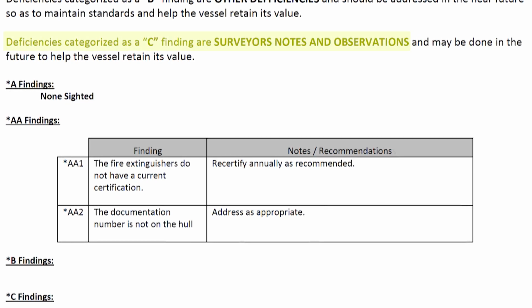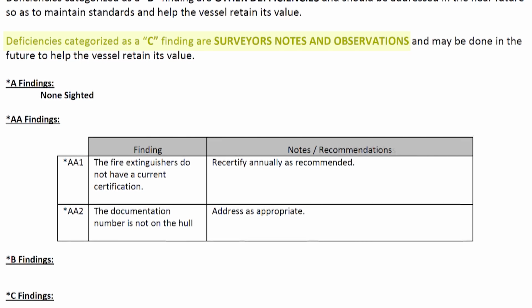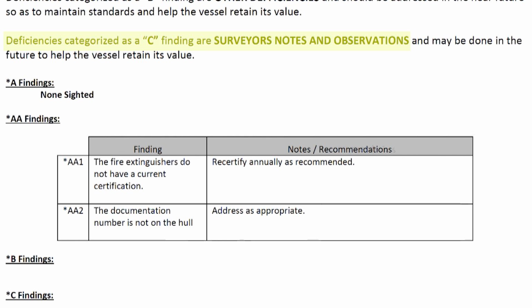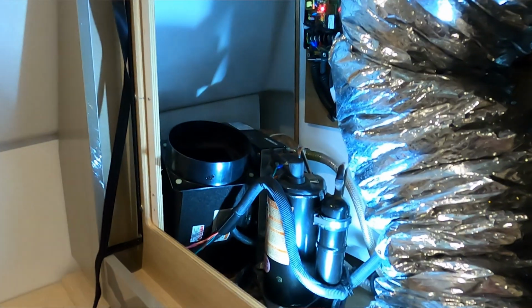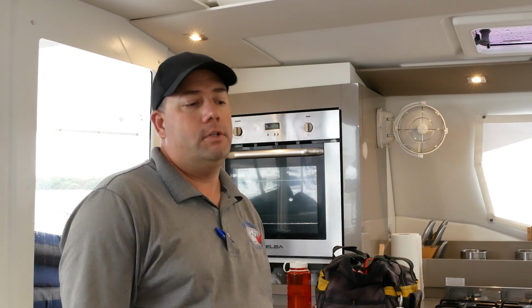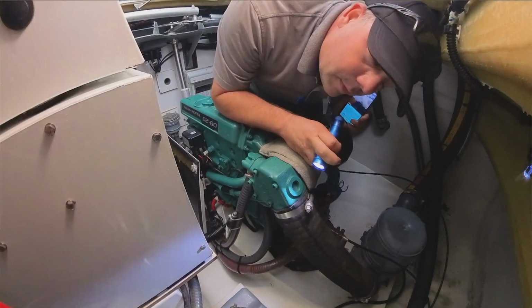Everything else goes in what's called a C category, which is the majority of everything. It's normal wear and tear, cosmetic defects, non-critical issues with critical systems, and non-critical systems that just don't work. For instance, like that air conditioner doesn't work. Should you fix it? Yeah, if you want me to go on the boat, you should. But does the boat work okay without that air conditioner? Yeah, it works just fine. And even like the engines, does that engine run a little hot?